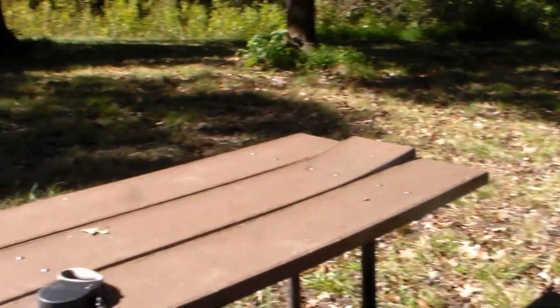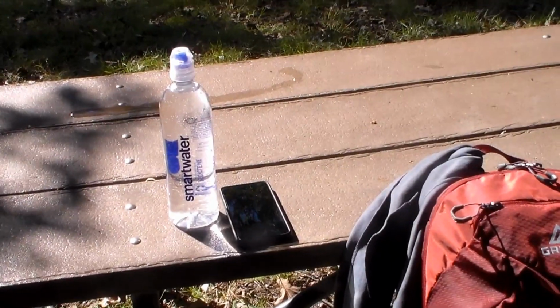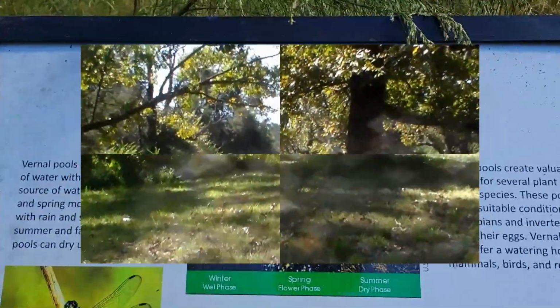Not much really here. So anyways, I'm going to load up my pack here. I'm going to get Phil's collar on, load up our water, and we're going to head back out the trail.